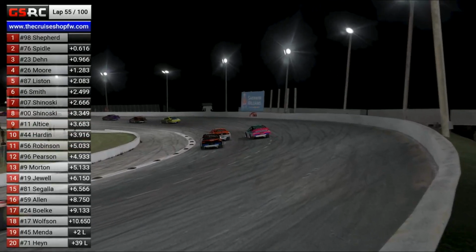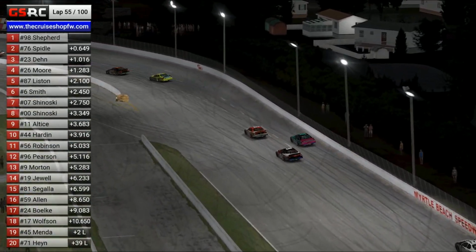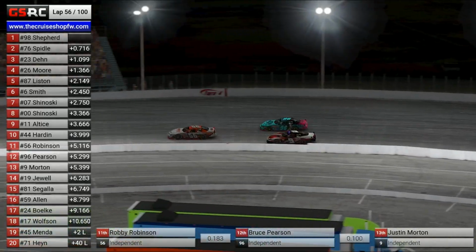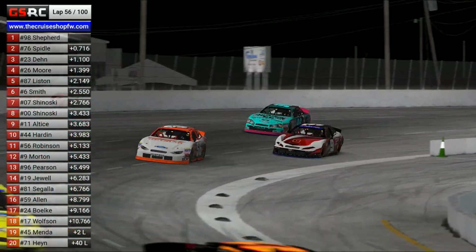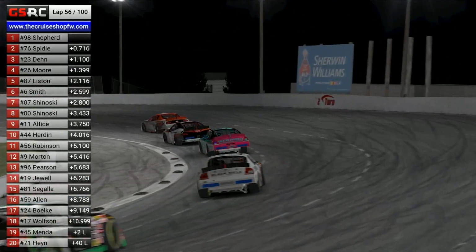Looks like Bruce Pearson and Robbie Robinson doing battle back here. Robbie Robinson makes real quick work of that, and Justin Morton takes advantage of that also. Yeah, you got to believe it probably would be in the best interest of Justin Morton to kind of sit back and cruise behind a hard charger like Robbie Robinson. Let Robinson kind of open up the gaps for him and then just follow him through.